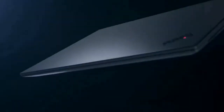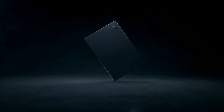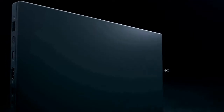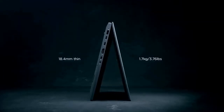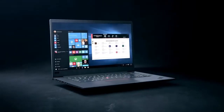Finally, the system you want has the power you need. ThinkPad P1. Workstation power. Thin and light design. The first mobile workstation with the ability to amaze you with what it can do and how it looks.